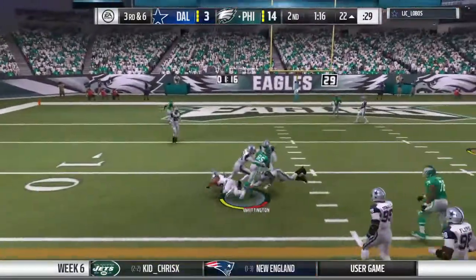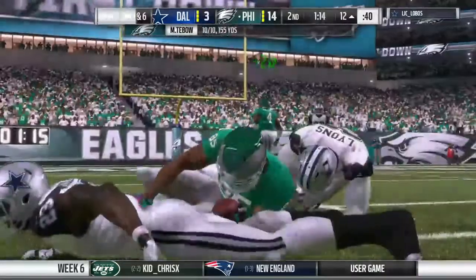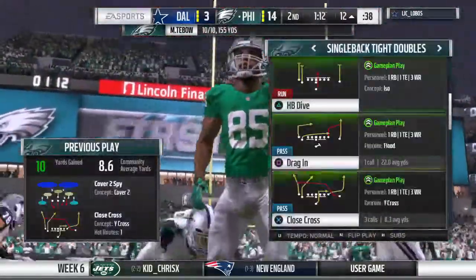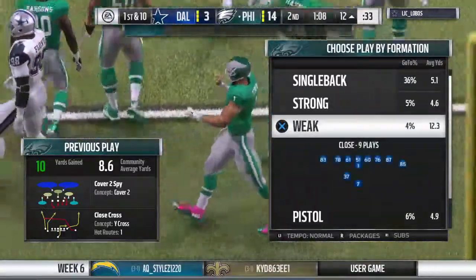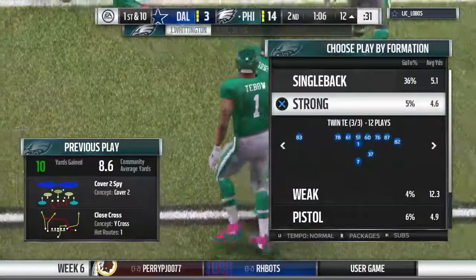And he finds a man with a crossing route. And he will have the first down before he's tackled at the 12. Well, they've had a great, impressive drive going here, and that pickup ensures the drive continues.